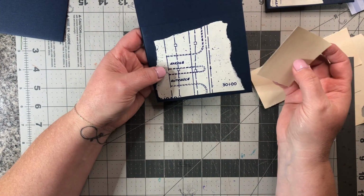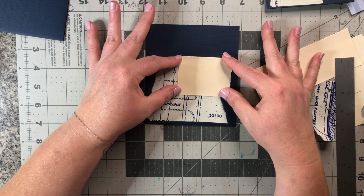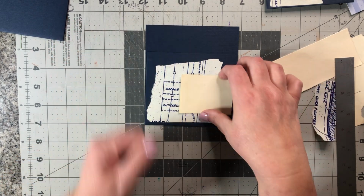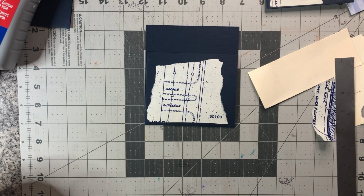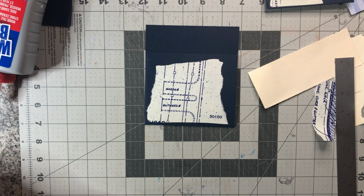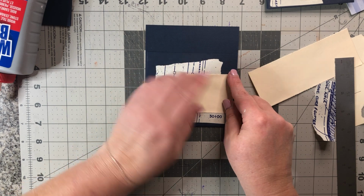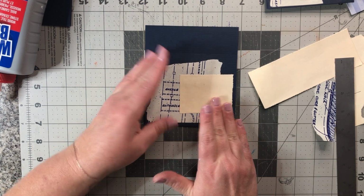Trying to decide if this needs a little. I think it does. I think my glue. Oh, maybe not. Thought for a minute my glue was leaking. That is not allowed. You cannot have leaky glue. Not happening.